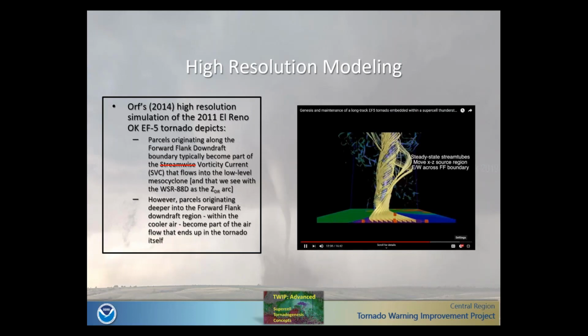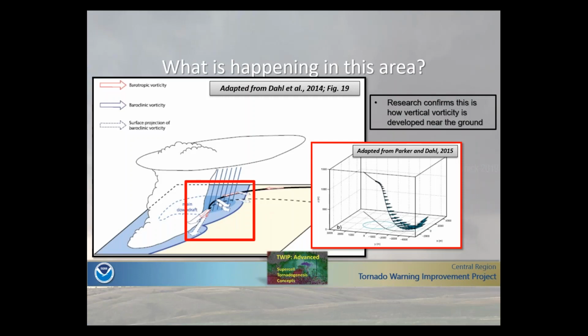So this airstream, this SURVE, is coming down out of the forward flank and then feeding underneath the low-level meso, where it can be tilted and stretched. And we see other papers that highlight this. We've got a paper from Dahl et al. from 2014. You can see this trajectory here coming from the ambient air.